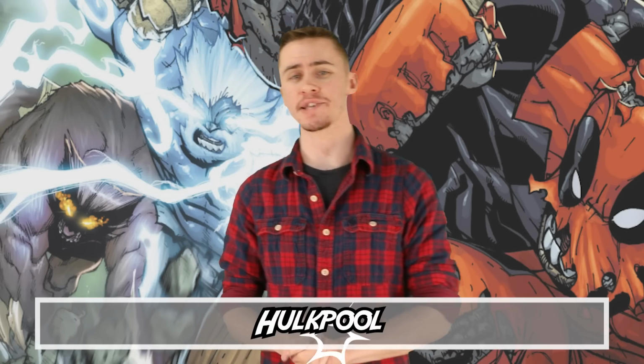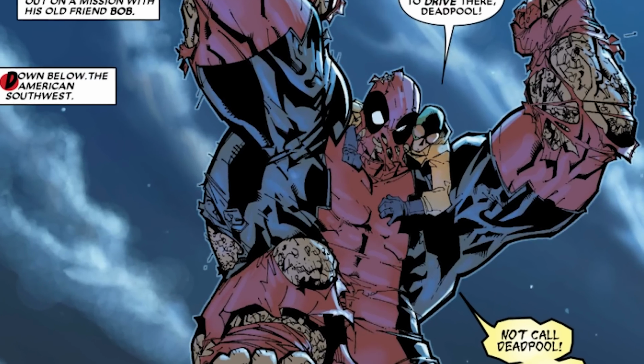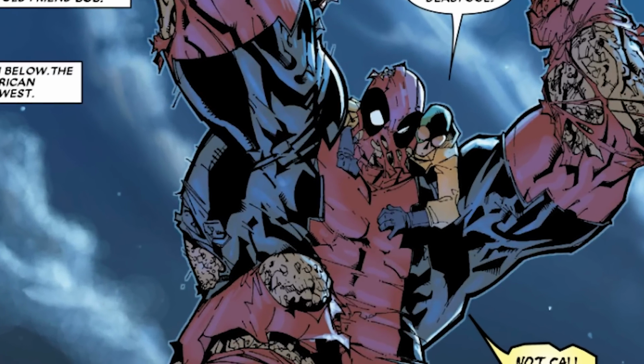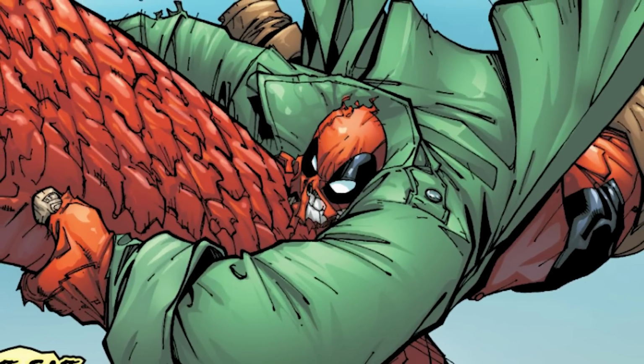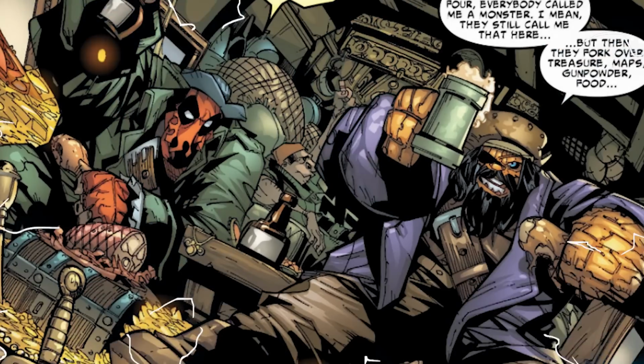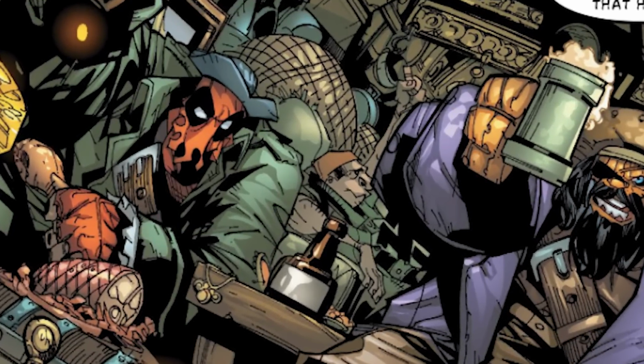Thanks to the miniseries Hulked Out Heroes, we get to see a version of Deadpool who has become Hulkified. Hulkpool here, with the help of his friend Bob, is able to travel all over time, trying to dispatch his weak, normal self from the past. It's Deadpool, guys. Paradoxes in time mean nothing to him. He goes back to 1717 and becomes a pirate alongside a time-displaced Ben Grimm the Thing. He goes to prehistory with Devil Dinosaur.